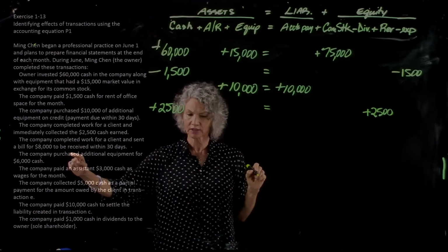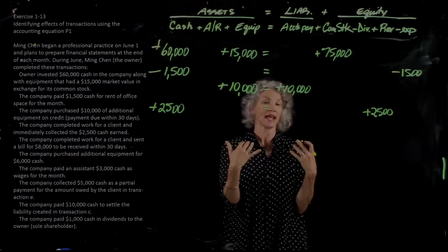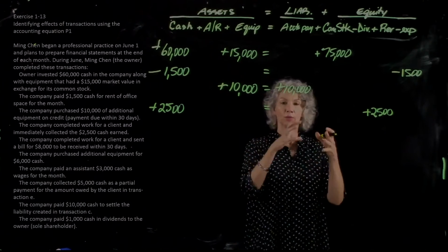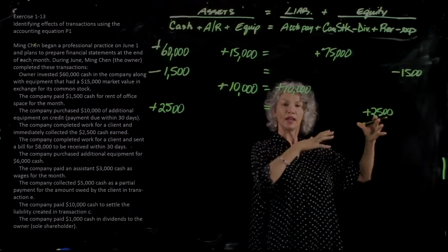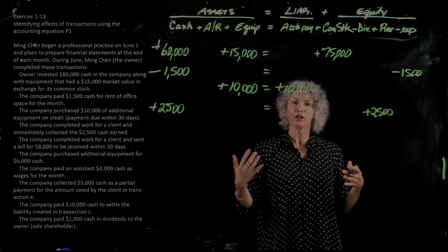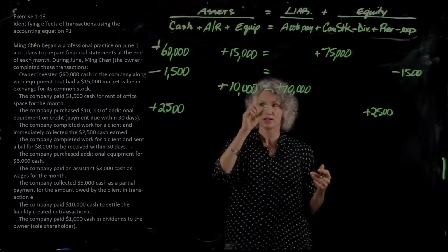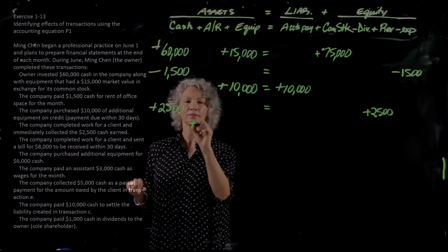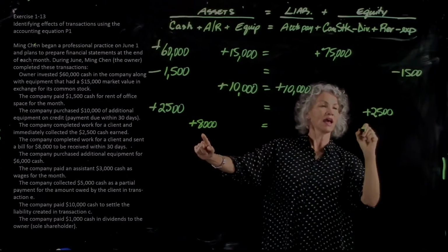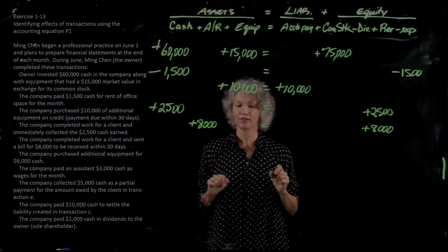The company completed work for a client and sent a bill for $8,000 to be received within 30 days. So, let's say I'm an architect, okay? I finish some plans for someone. They come pick them up. We give them a bill for $8,000. They go home and stick it in their bills to be paid file, and they pay us later. So that amount is receivable by us. We are going to receive that from them. So we are up $8,000 in accounts receivable, and we are up $8,000 in revenue. Just because we haven't been paid yet doesn't mean we haven't earned it, okay?